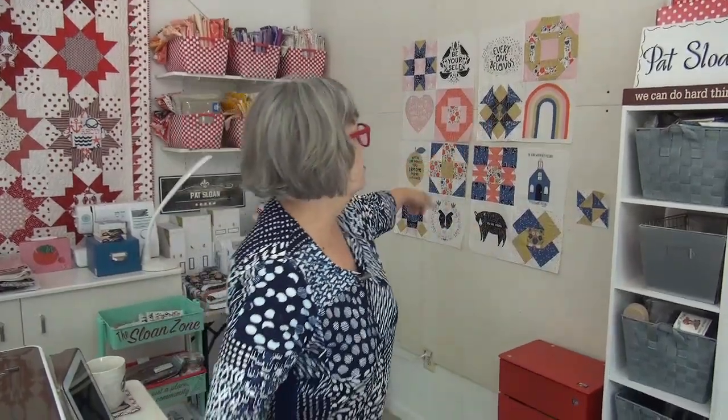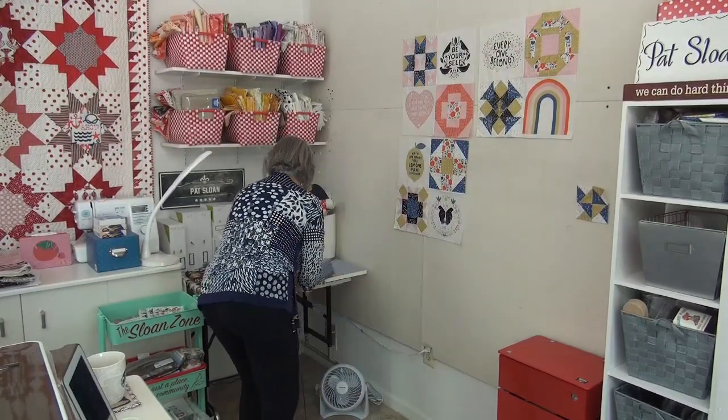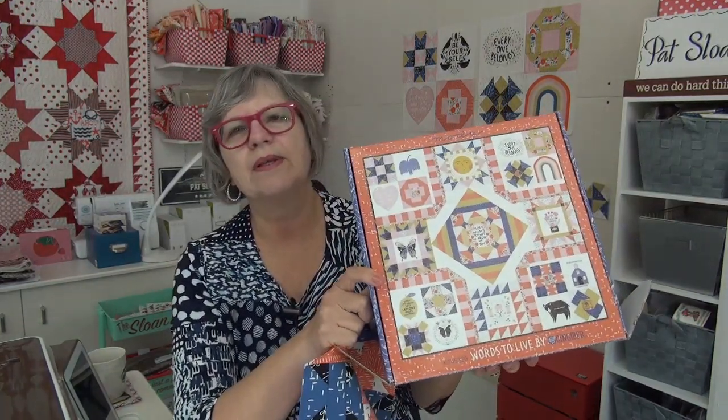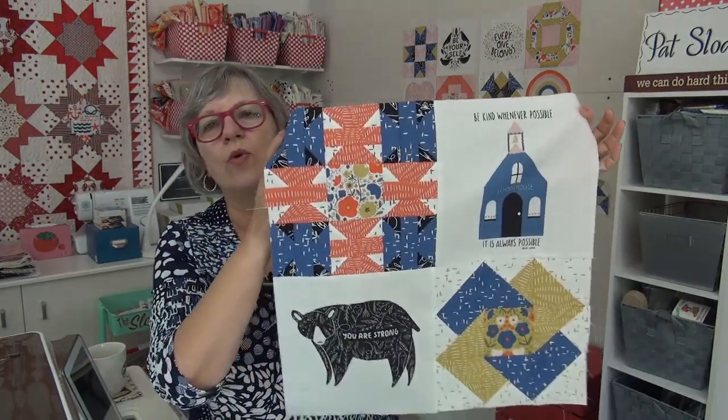Okay, what else? Before we do tidy up, I decided to get out the next set of blocks for the Words to Live By. Let me just show you. This is a kit that I bought several months ago now. End of last year, I guess, about 6 months ago. And I just decided to just start cutting the blocks. And then I was doing a lot of other things and didn't cut anymore. And I realized, you know, I need to do that. So now I have all four corners done.